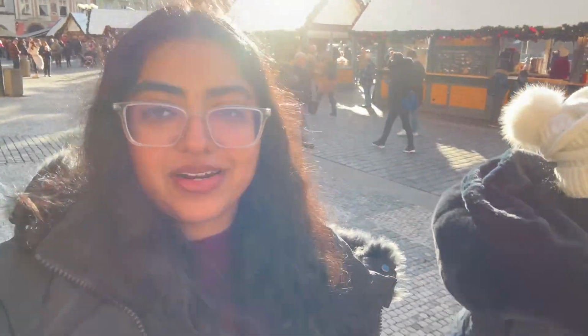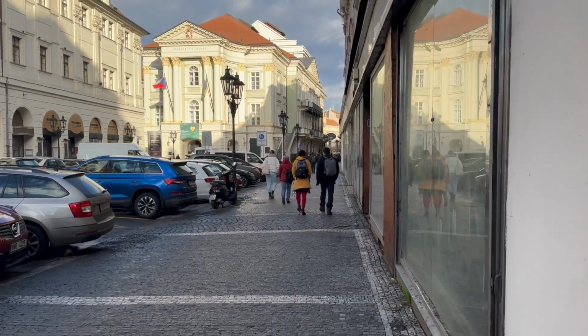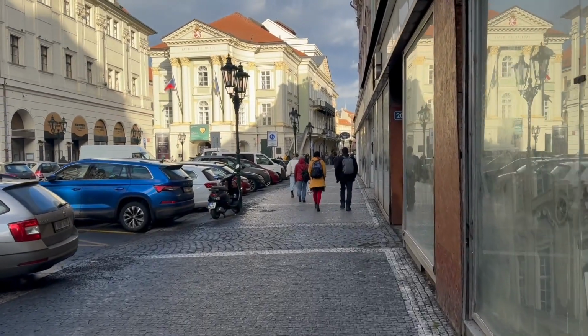This is probably what I think is our 700th time crossing the Old Town Square. Because of our hotel's location, and I guess because of the location of the square itself, we have to pass through it every time we go somewhere. Since the Estates Theater was on our way, we decided to stop here as well.